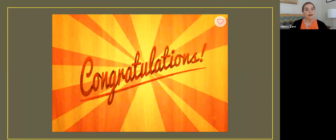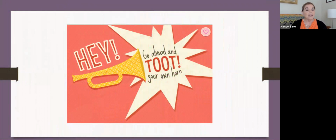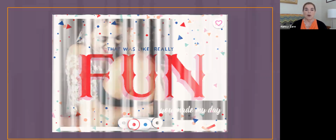So here's a card. Congratulations. Notice the strong colors, notice the exclamation point. This is something that would appeal to them. And again, an exclamation point, that horn. Go ahead and toot your own horn. Oh my gosh, that absolutely appeals to the energizing style. Along with this card full of confetti, lots of fun, this is the kind of thing that energizing style enjoys.